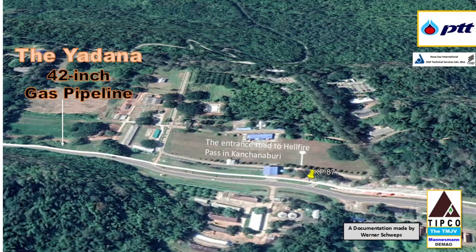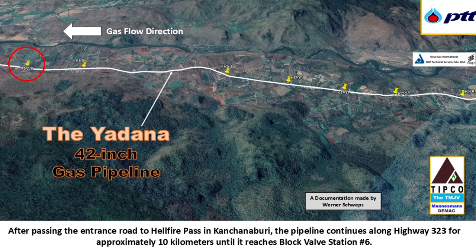After passing the entrance road to Hellfire Pass in Kanchanaburi, the pipeline continues along Highway 323 for approximately 10 kilometers until it reaches Block Valve Station No.